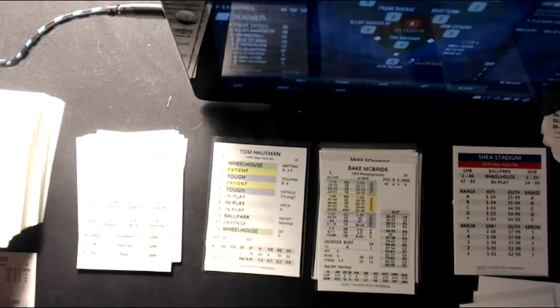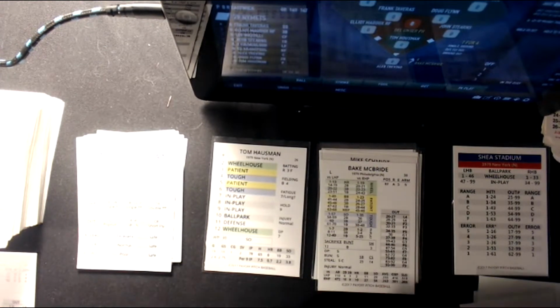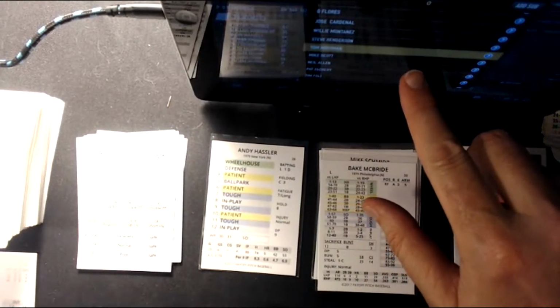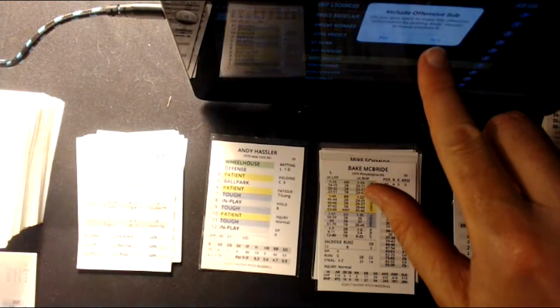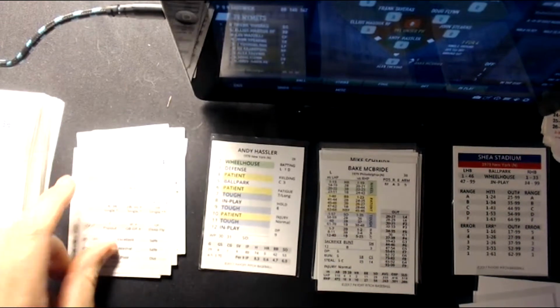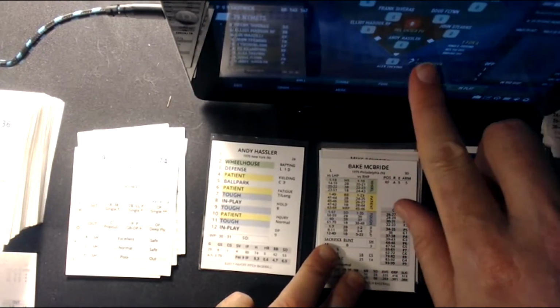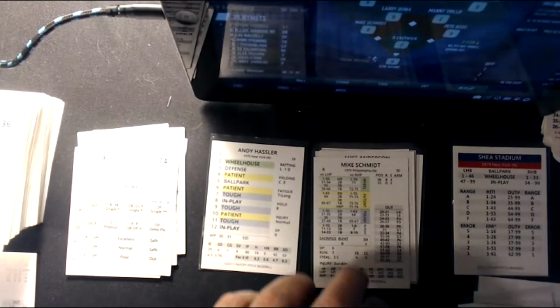Bake McBride now, he's a lefty, so I will bring in a lefty, Andy Hassler, to face him. So Hassler is in, and this is how quick it is. Hassler, just look for him, click on him. There he is. All right, Andy Hassler now is going to face Bake McBride. Here's the pitch, 8. That's in play, 74 versus a lefty. That's a fly ball to center field. Lee Mazzilli to his right pounds the glove, makes the catch, and that's all she wrote for the top of the 10th.